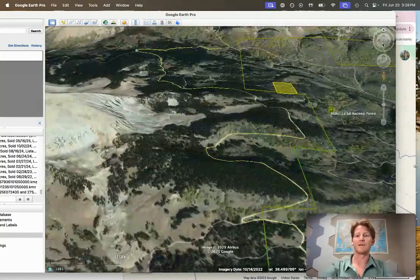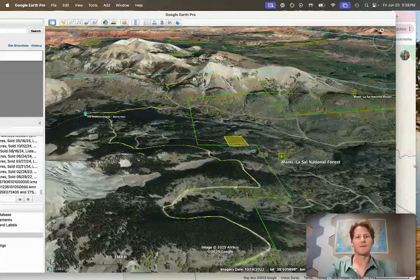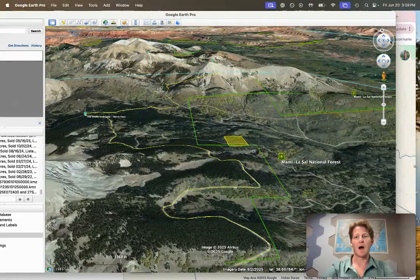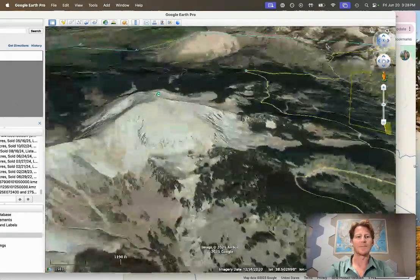We know we've got $1 million views from this property. Like I said, just $1 million views looking at these peaks over here. If we go this way, again, it's absolutely stunning out here, right?